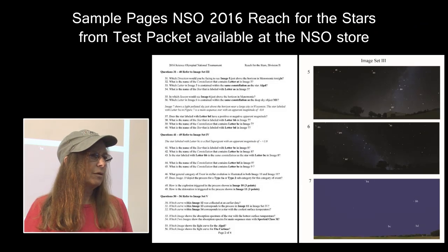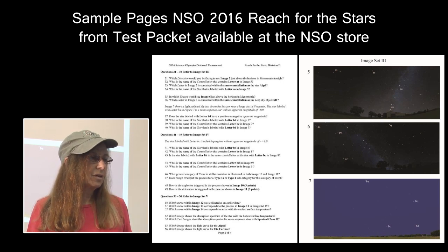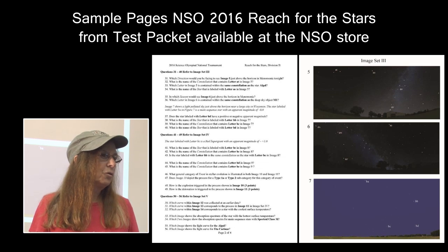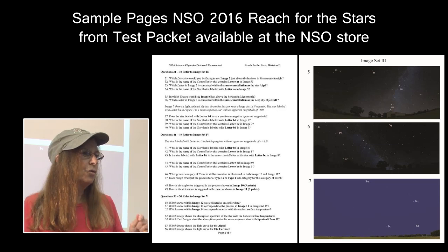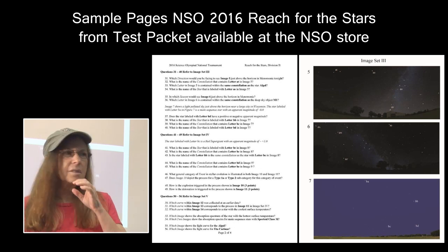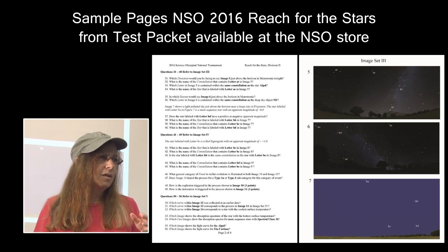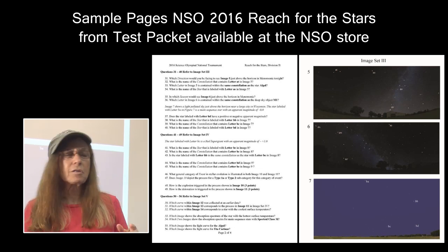On the National Science Olympiad website, every year they take all of the events and answer keys that were written, and they put them on a CD-ROM and sell them. So if you purchase the National Science Olympiad 2016 CD-ROM, the one from 2016, that was the last time we had Reach for the Stars. So there's a test on that. 2015 and 2016 have the test from Nationals for that year.